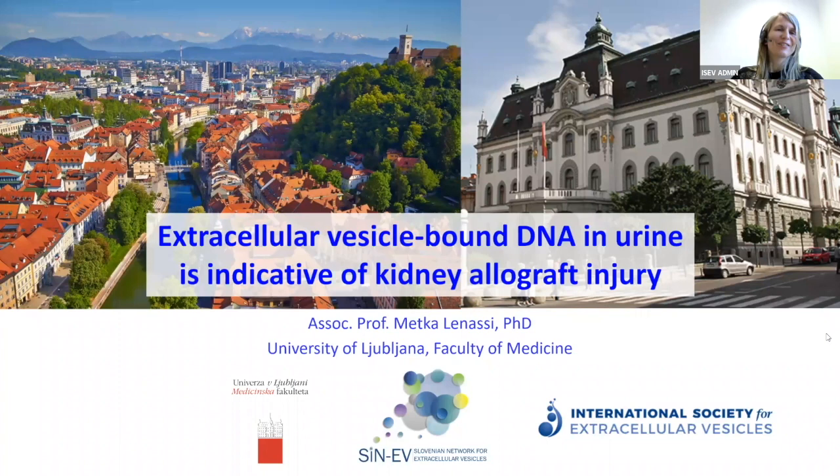So thanks everybody for joining today. So Ken already mentioned Slovenia, maybe just also a quick picture of Ljubljana and our university building. So this is where I work in Ljubljana, the Faculty of Medicine. And I'm really happy to be able to present our recent work on extracellular vesicle-bound DNA in urine as an indicative biomarker of kidney allograft injury.